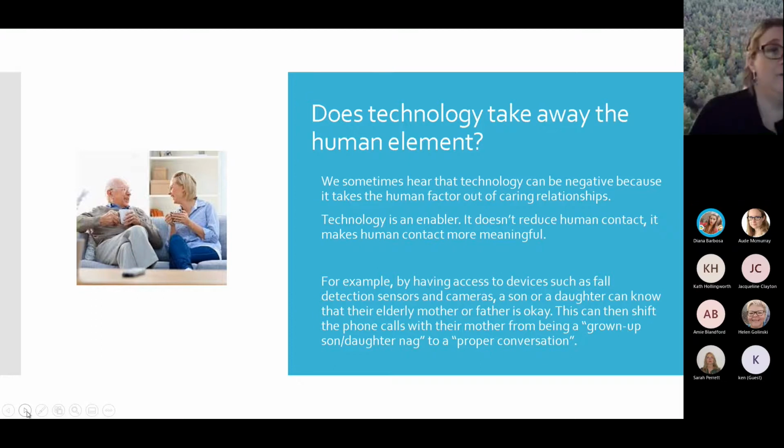And then when they have their usual phone call or meet up, I do this with my own father, I nag him about different things, but actually it's more meaningful to have a proper conversation, isn't it? So that's where technology is that enabler for people. It doesn't have to be seen as negative.